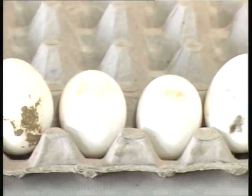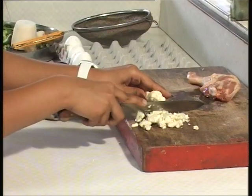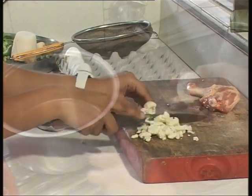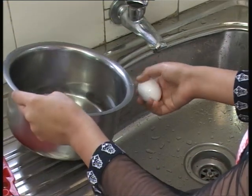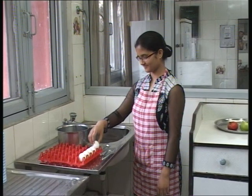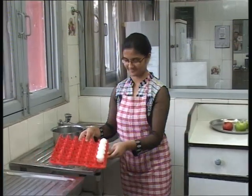Dirty eggs can also contaminate the food kept near it. However, as a thumb rule, do not wash eggs because there are chances of the bacteria present on the surface of the egg to penetrate into the egg while washing.